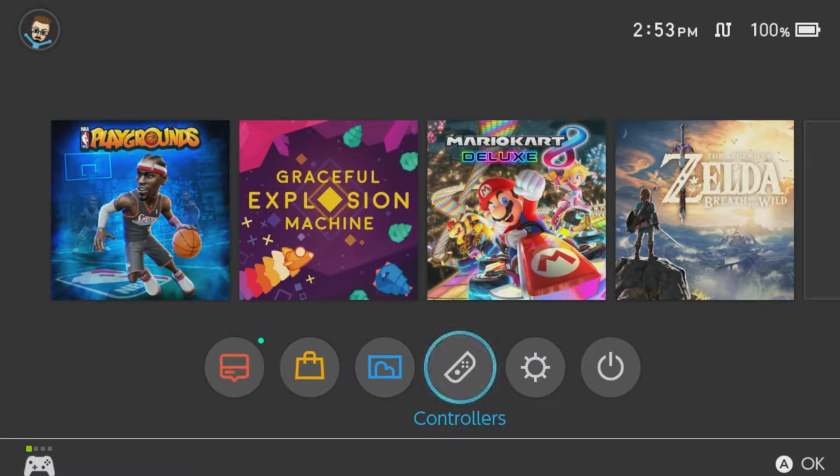Also, you can tell when your controller is about to die, because Nintendo does warn you when your battery's low, and it'll give you a notification when it is about to die. But it would be nice to see it on the home menu. Or hey, they can even put it in the quick menu, because the Switch does have a quick menu.